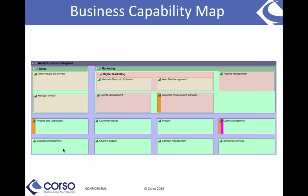And here's an example here where we're looking at a high level, using our architecture, a business capability map showing the capabilities of the business and showing automatically where they've got mode 1 and mode 2 dependencies.